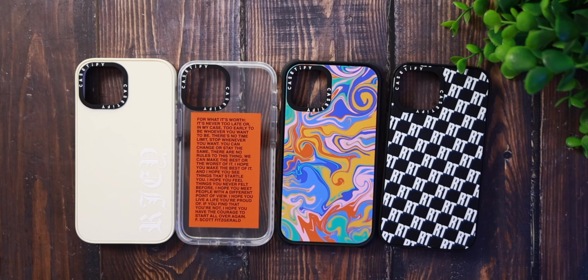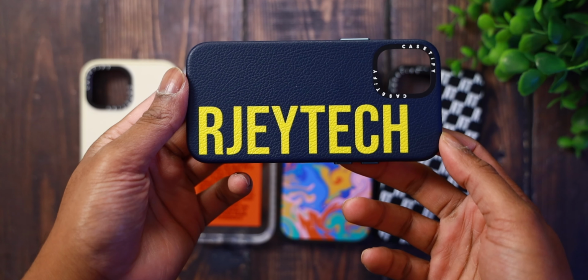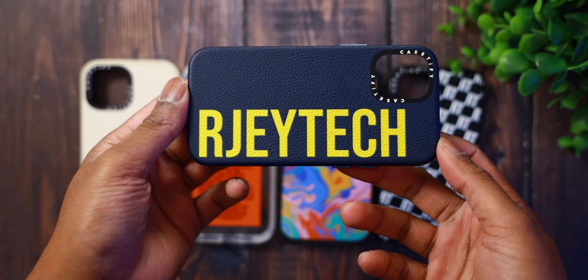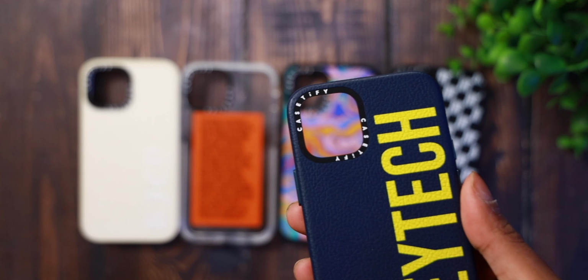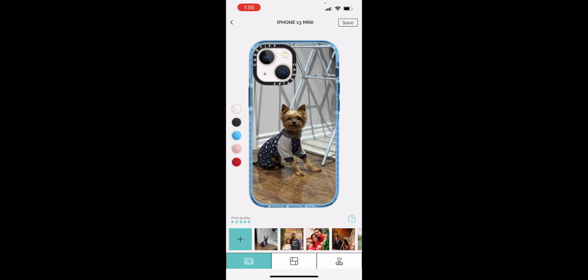As you guys can see from these cases, Casetify is the king of phone case customization. There are an endless amount of cases to choose from, but if you do want to customize a case to your own individual preference, you can now with a Casetify case for no extra cost. There is an option to select a variety of text, make your own monogram, or even upload your own image to the back of your case. The customization and the options are truly endless with Casetify, which I do believe separates them from other case manufacturers.